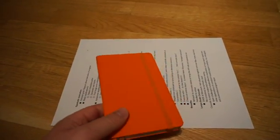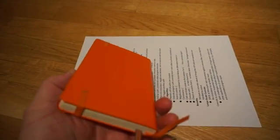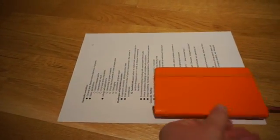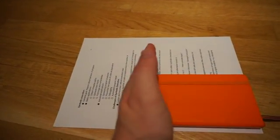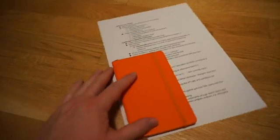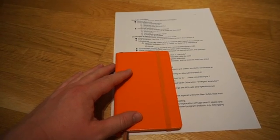This is a German notebook that I have. It's called a Leuchtturm. It's kind of like a Moleskine but better. This is an A6, so it should be exactly 1/4 the size of an A4. Half the size is called A5. This is an A6. It actually isn't exactly a quarter. I don't know if that has to do with the binding or maybe I just got ripped off.